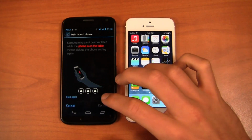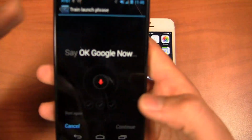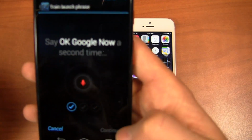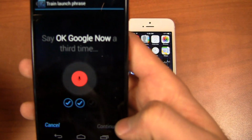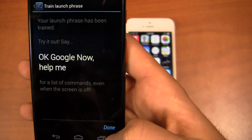Okay, Google now. And it knew the phone was on the table. How cool is that? Okay, Google now. And then I can hit done.